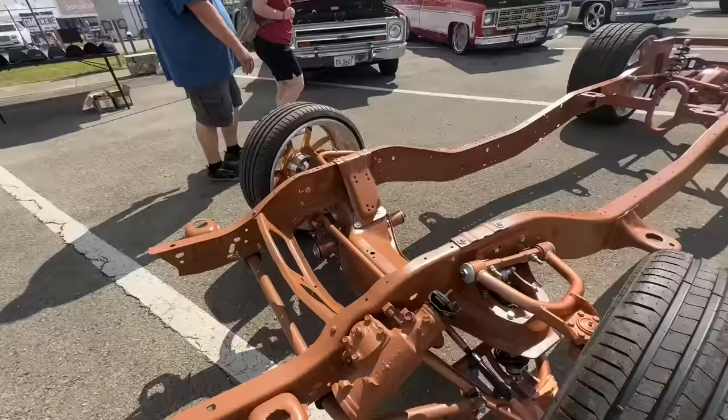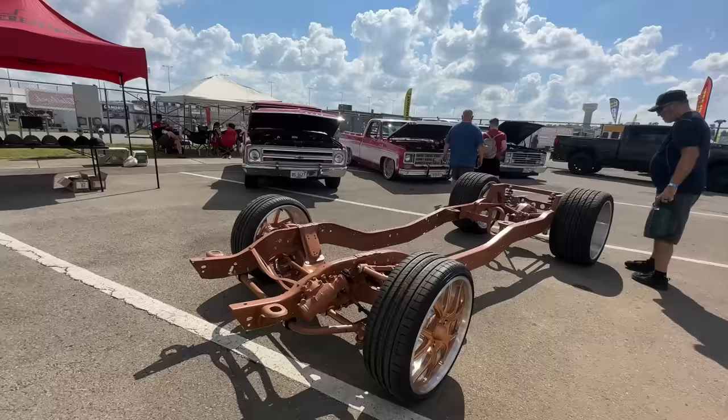Looks like a second or third gen C10 frame, probably '73 to '87 from the front frame horns. It's a cool setup there.